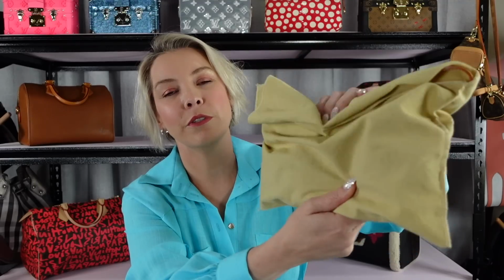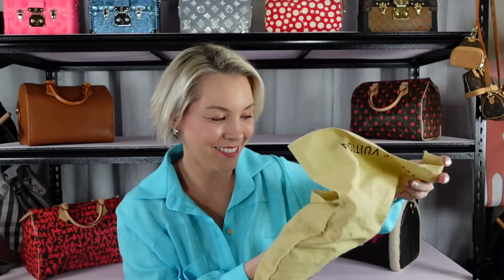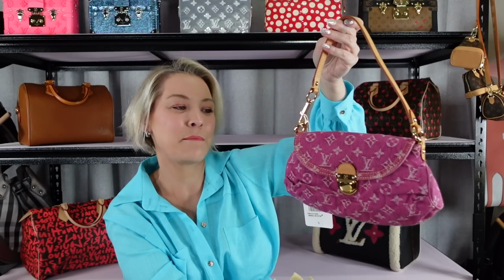So the next one came from Vestiaire Collective, and it comes in a very old Louis Vuitton dust bag, the original dust bag. Hang on, let's do this. So it looks like this. It's a slightly different color, and it's really a different textile. Like, it's still cotton, but it's a different weave. So let's open it up. I'm excited about this one because I've been stuck on these pieces. My fault. And we have the pink denim pleaty. Yay! So this is my second pink denim piece.